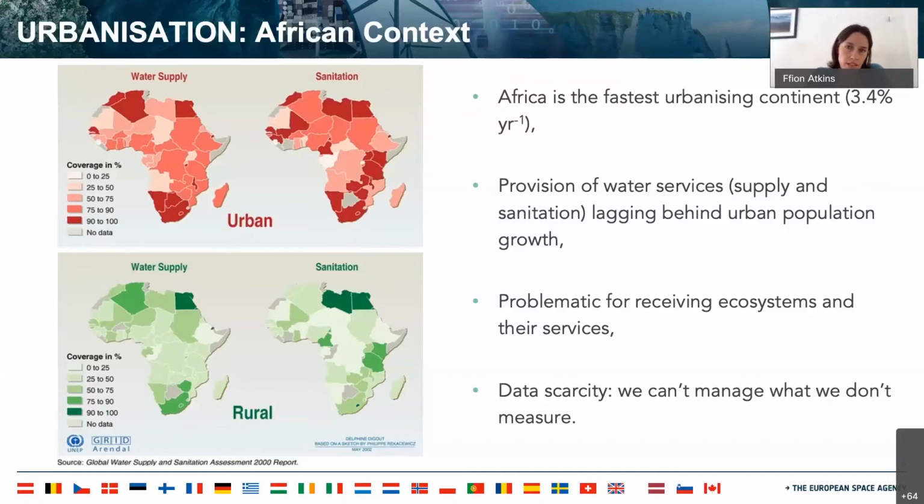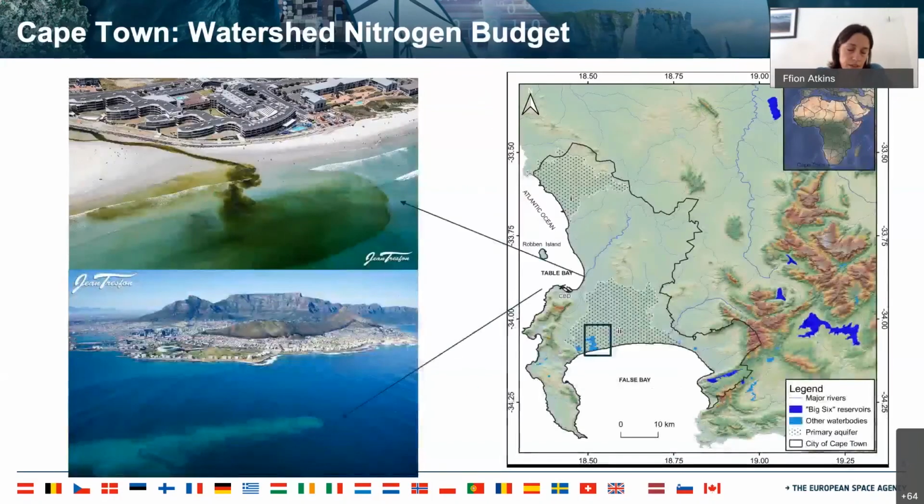So I look at Cape Town. I'm looking at Cape Town as a case study. I'm looking at a watershed nitrogen budget for the city of Cape Town, but I focus on just a watershed or a catchment scale for now, which is within this box here. For the city of Cape Town, it's plenty of coastline. This black line here indicates the system boundary, our metropolitan boundary, but you can go to a slightly larger regional scale.